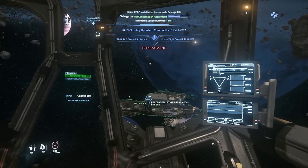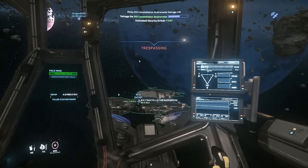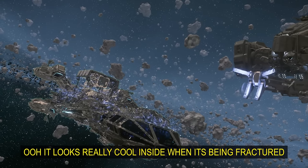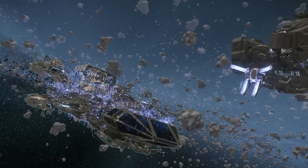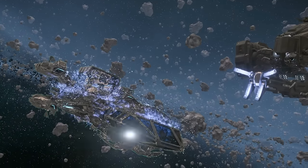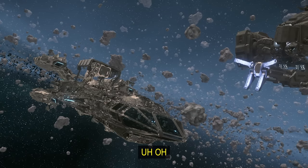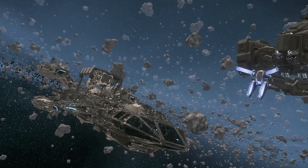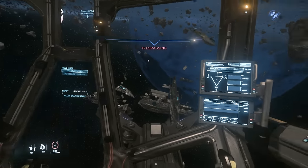I wanna factory field. Yeah, it is being fractured. This looks really cool inside one of this one. It's getting fractured. Are you well, inside? You don't get fractured with it. Yeah, or science. It might. Uh oh. Oh. Yep, I'm dead. It full killed the ship.